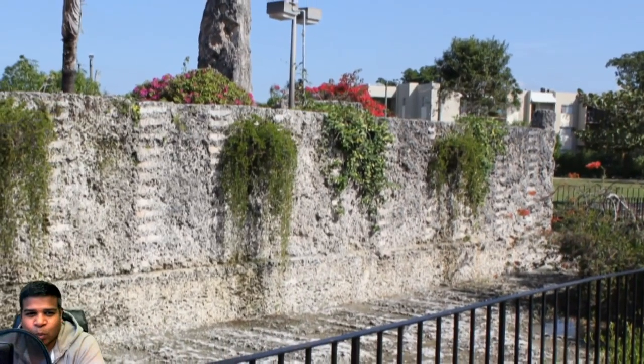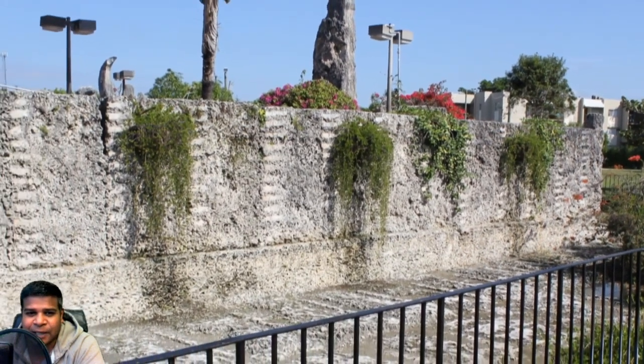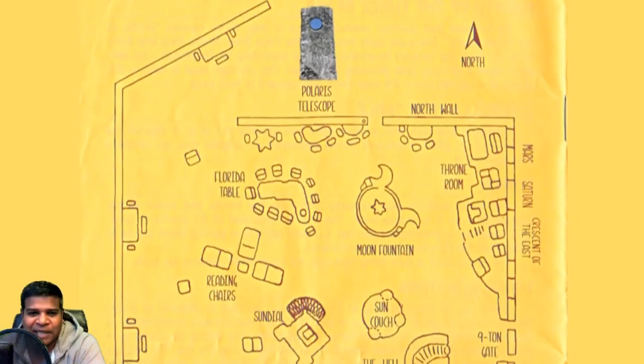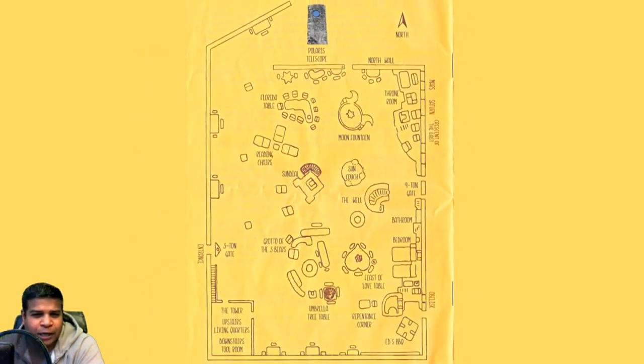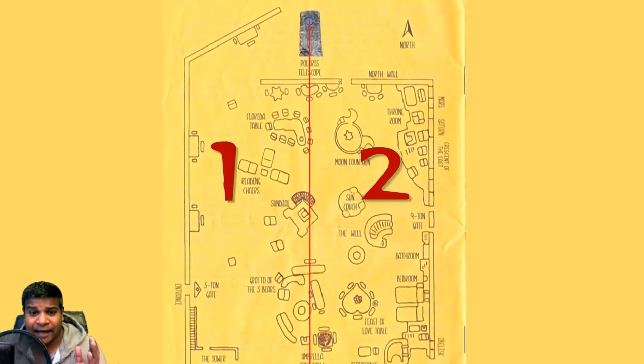And the megalithic walls on all 4 sides accurately line up with the 4 directions, just like many of the ancient structures. And what's even more brilliant is that if you draw a line from the Polaris telescope to the exact south, it dissects the entire castle into two equal halves.